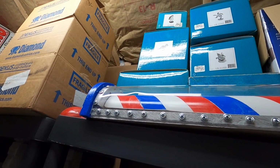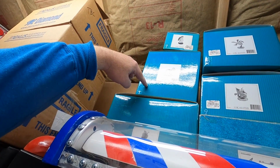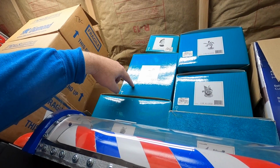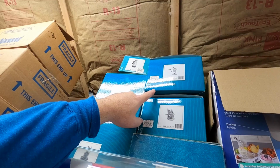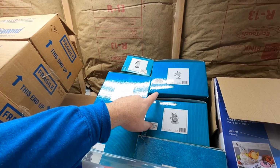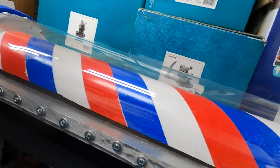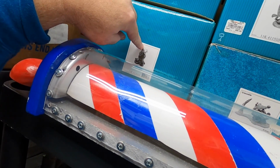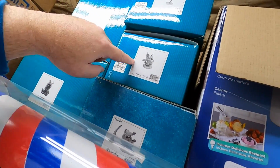All I have left, I have a mushroom from Fantasia, a dinosaur from Toy Story, this turtle, what is he from? I don't even know where the turtle's from. The crocodile is from Peter Pan. She is from, oh, that's the Little Mermaid. That's Little Mermaid, that's Little Mermaid. So that's what I have left of those. Already deep into profit on those because I started with like 20 something of them.